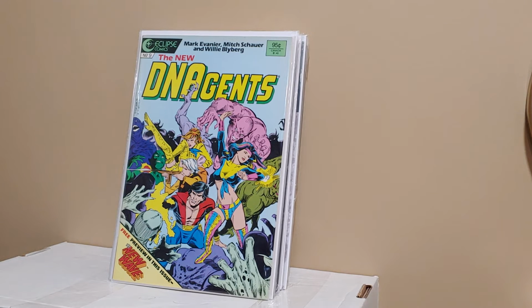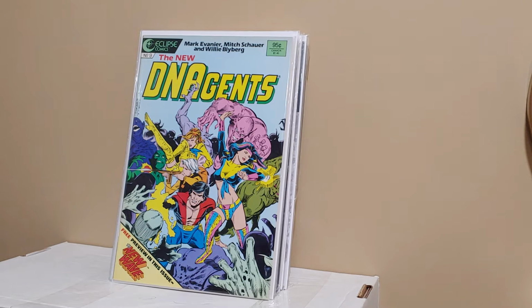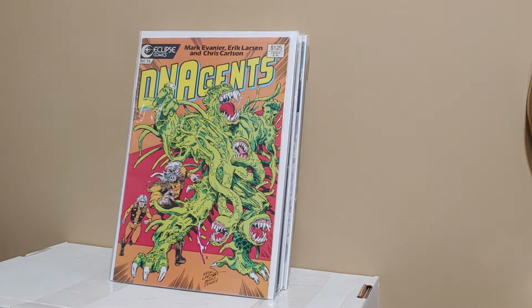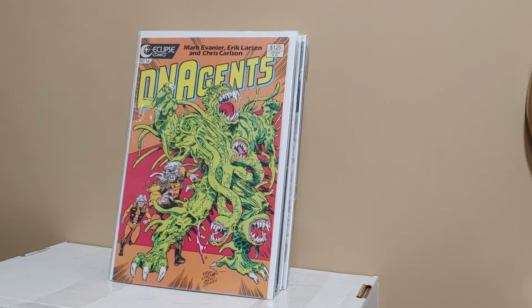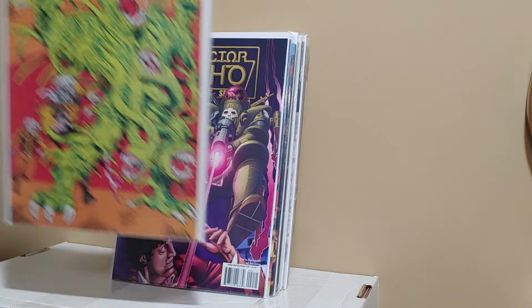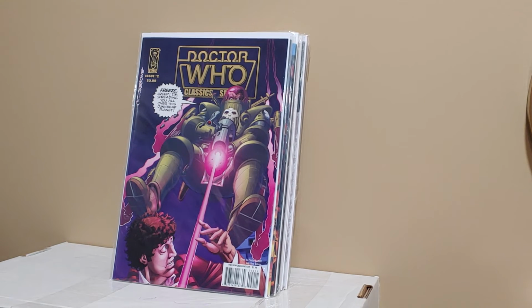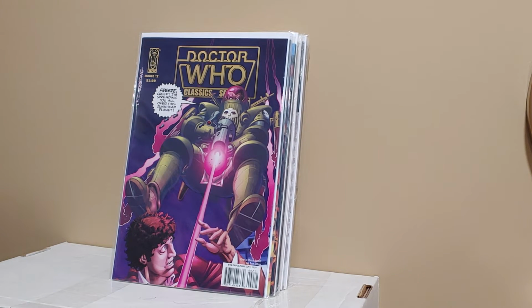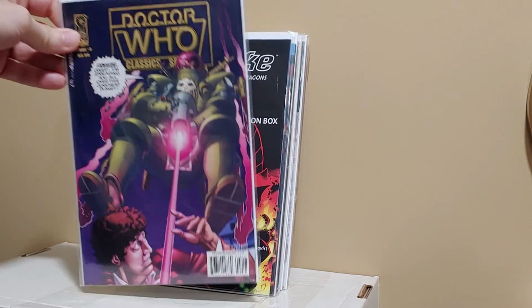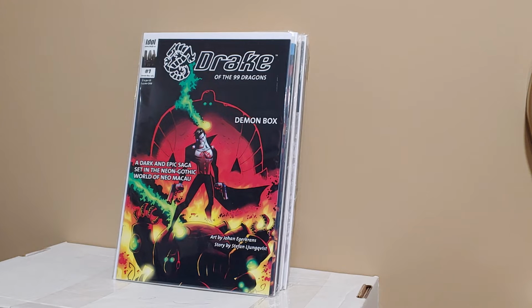And then the next version appears in Psycho magazine 2, and then the third version appears in this book here, DNA Agents number 9, and then he goes on into Airboy and some other books. DNA Agents number 14. This has some Dave Stevens artwork in it, if anyone's interested in Dave Stevens. Doctor Who Classics Volume 2, Number 2. This has an advertisement for Lock and Key, so it got hot there for a minute. I found this for $2.